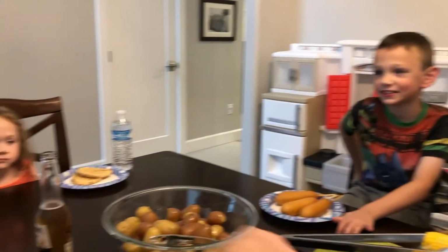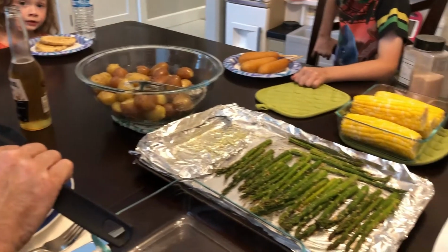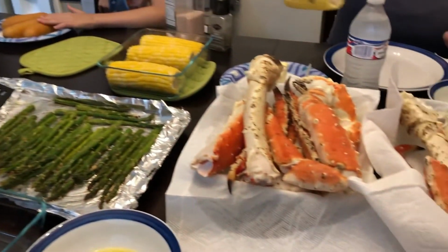Pretty high. What are those? And the potato. Those are potatoes. Next in line. Potato chips. And here's everybody else. You are, if your daddy is the king, that means you are the heir to the kingdom. Crab legs.